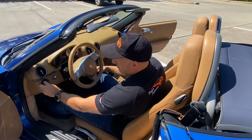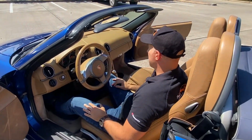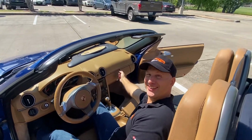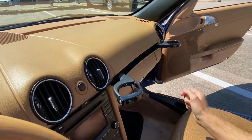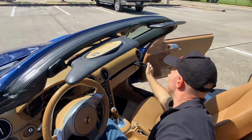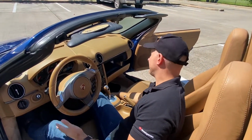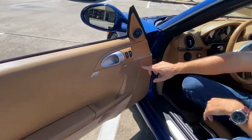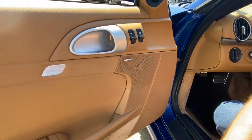You've got manual lights, so no automatic lights on this version. Again, quite basic. Cup holders, yes, they're hidden here, one and two, so you can enjoy your coffee. Glove box, a nice big glove box for the size of the car. This one as well has the Bose sound system, so that's good, and we'll be testing that out.